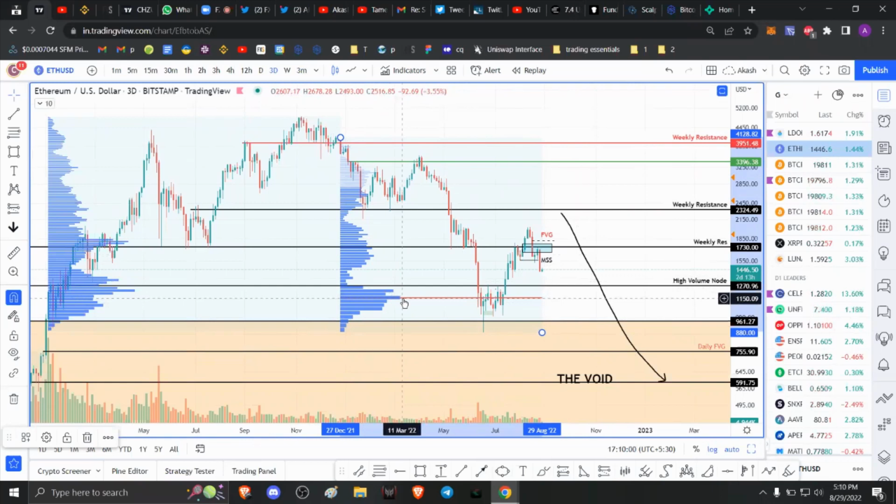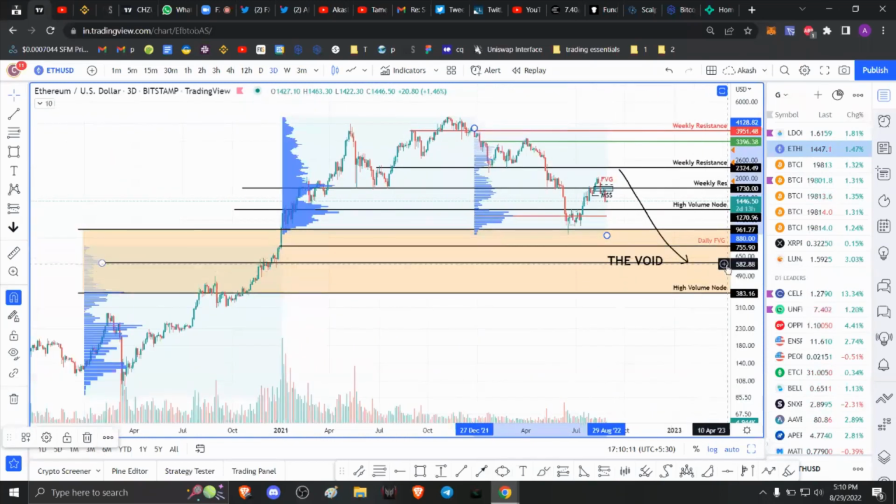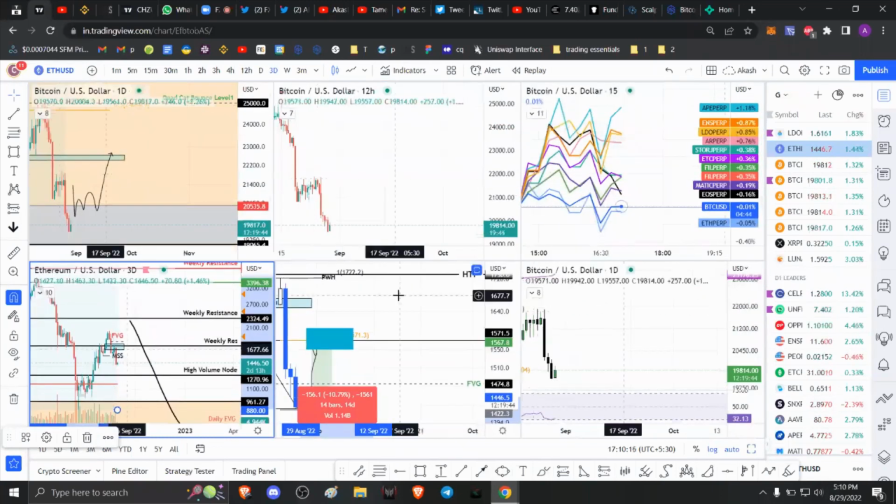So you can expect Ethereum to come down to the $1,000 level, although I don't see it dipping into the three-digit territory anytime soon. Not right away, but eventually, yes, it will go down to $500, $600. This is where I feel like the macro bottom for Ethereum is. Beyond that, that's it, guys.